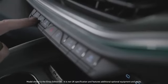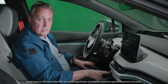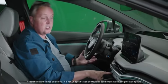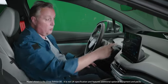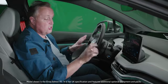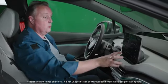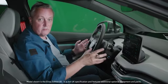There are also driving modes. A button there that says mode. You can go through eco mode to get as much range as you possibly can. Normal, which most people will leave their car in. There's a sport mode as well if you want a bit of fun behind the wheel, and an individual mode where you can choose the best of both. And a button there will also activate all the various options around the driver assistance system.